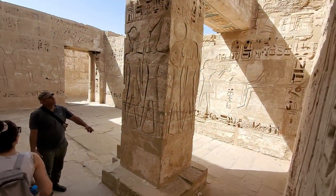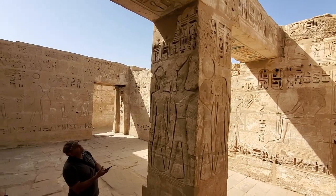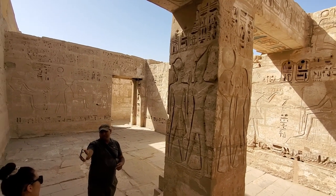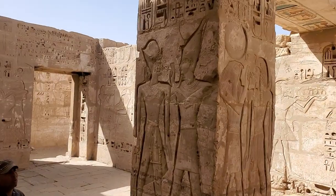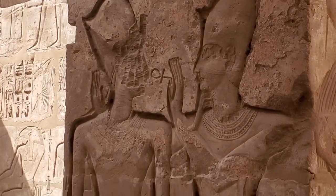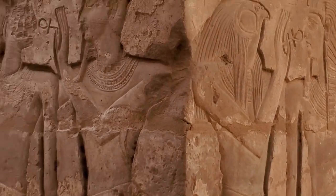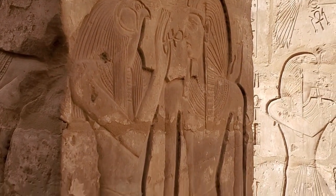The mouth ritual. So you're seeing God holding the key of life, and with the key of life in front of the nose of the king, or in front of the mouth of the king, wishing him an eternal life and wishing him eternity. And here is a very similar scene for God Amon Ra holding the key of life in front of the face of the king.